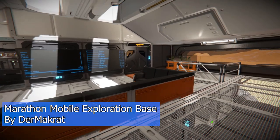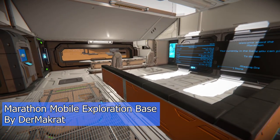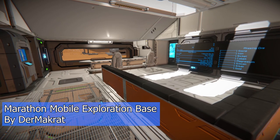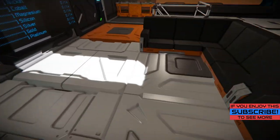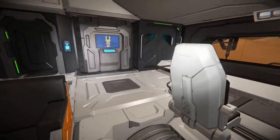We've got the Marathon Mobile Exploration Base by DerMakrat. Oh, wow. I was having trouble pronouncing that for a moment there. And seriously, this is really luxurious. This room gives me ideas for what I can do with my own base. Wow.